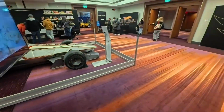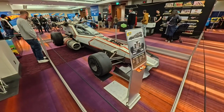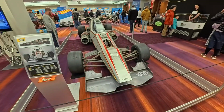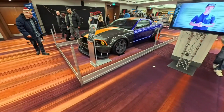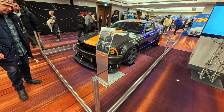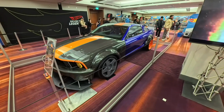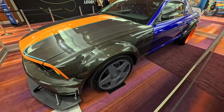So we'll go ahead and take a look at the X-Wing. Look at that. That's cool. And then right next to that, we have, again, the Hot Wheels Mustang. 430 horsepower. Look at that carbon fiber. Really, really cool. Alright, so we got our Hot Wheels here.